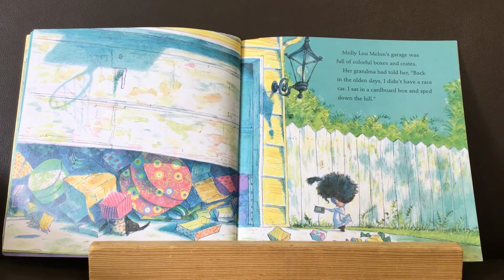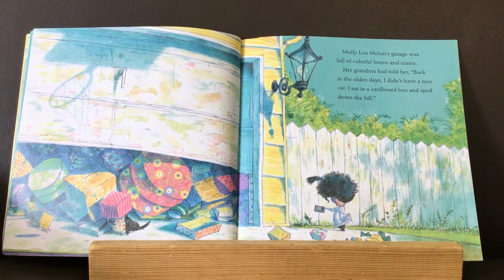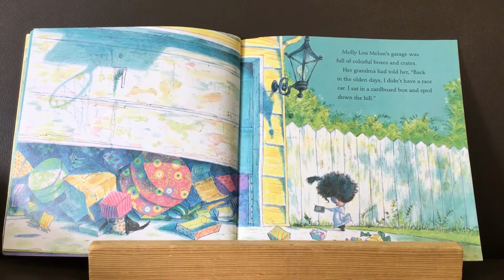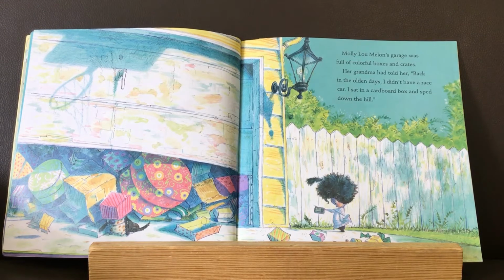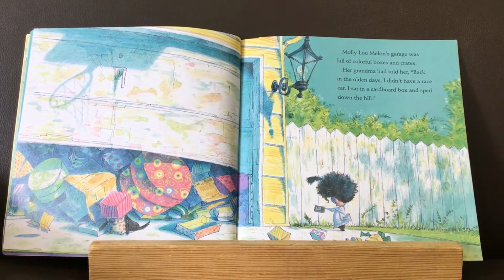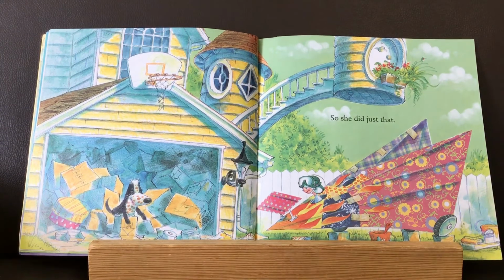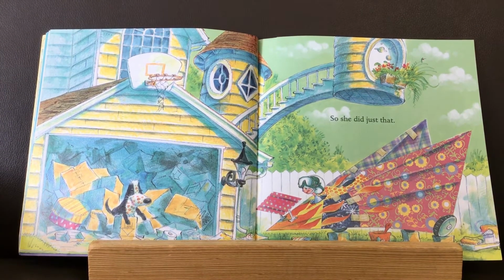Molly Lou Melon's garage was full of colorful boxes and crates. Her grandma had told her, back in the olden days, I didn't have a race car. I sat in a cardboard box and sped down the hill. So she did just that.